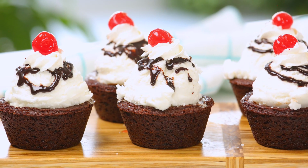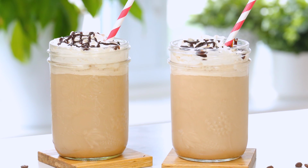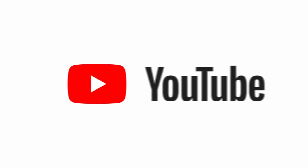Hi lovelies! Summer has officially arrived, which means it's time for some delicious frosty treats. And today I'm sharing 2 tasty ways to beat the heat, these Brownie Bowl ice cream sundaes, and my ultimate iced mochas.